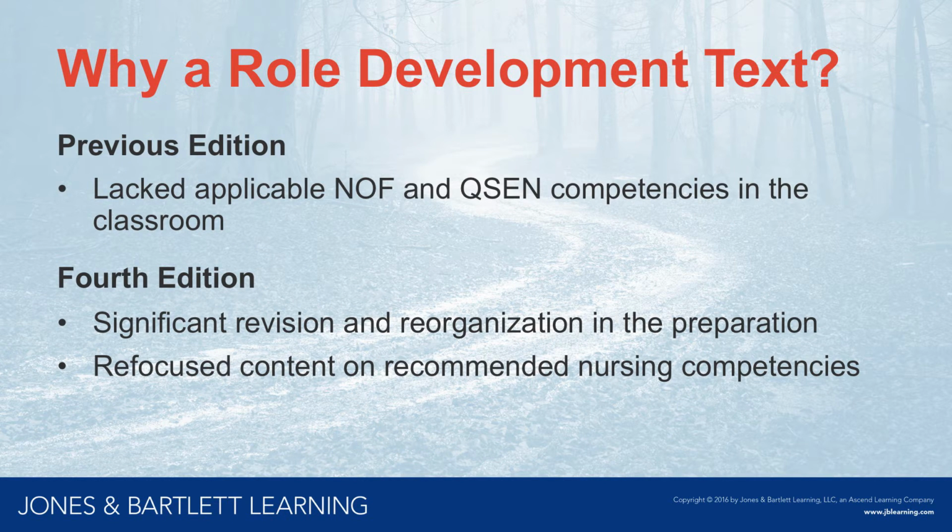As I said, I'm really excited about the 4th edition of the Role Development book. I believe that the 4th edition really improves on the 3rd edition of the text. In the previous edition, I had incorporated the Nurse of the Future competency model, but I noticed as I actually used the book in the classroom that I was still supplementing content related to Nurse of the Future competencies. Thus, I really spent a great deal of time reorganizing the 4th edition of the book. There's significant revision in the 4th edition in order to refocus the content on those nursing competencies.